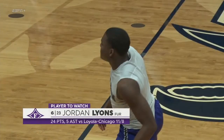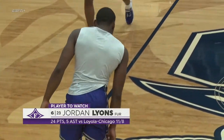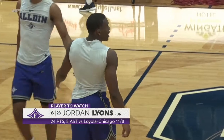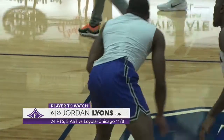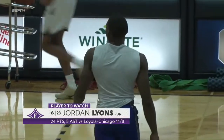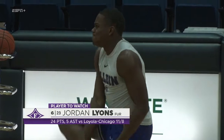Over on the Furman side, they'll be donning their all-purple tonight. It's Jordan Lyons, and he had a big game last time out. Yeah, he is one of the best guards in the Southern Conference, one of the top 25 seniors in the country by several watch lists. So CSU is going to have to stick to this guy tonight.